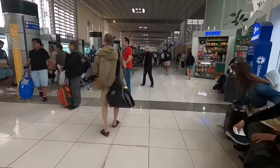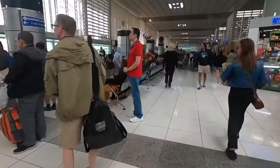It's such a beautiful airport. So now I am in the airport for my second flight, which is going from Manila to Iloilo. And it's pretty cool because there's a lot of different foods here.